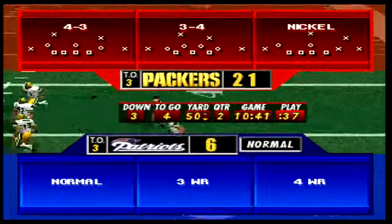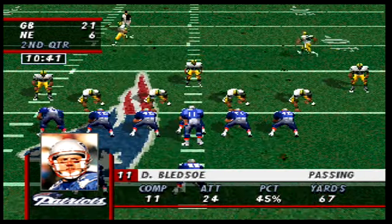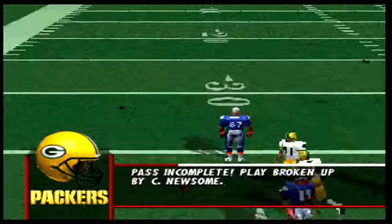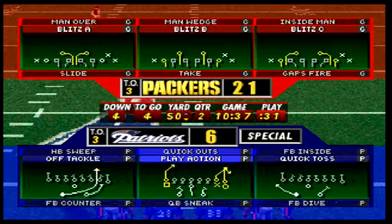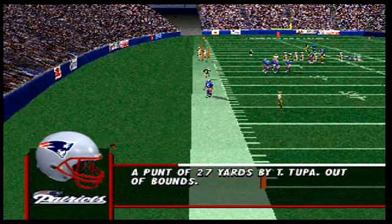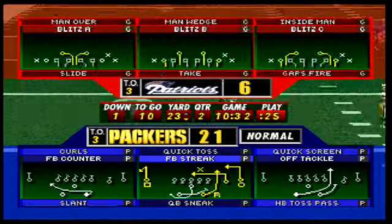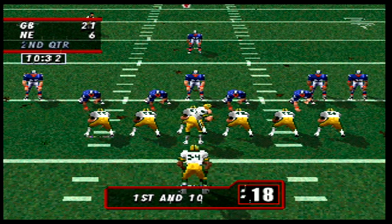Great defensive play by Evan. Incomplete. It's 4th and 4 from the 50. It'll be 1st and 10 at the 23. Down. Fight.